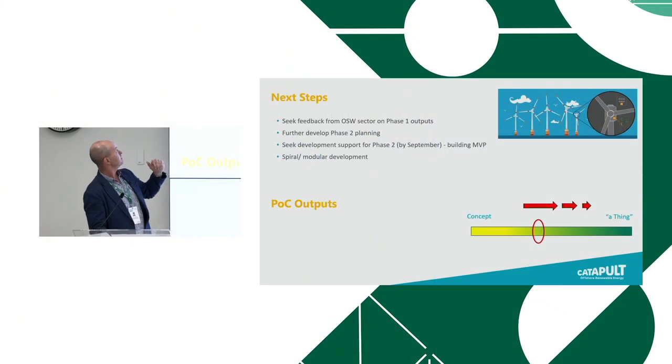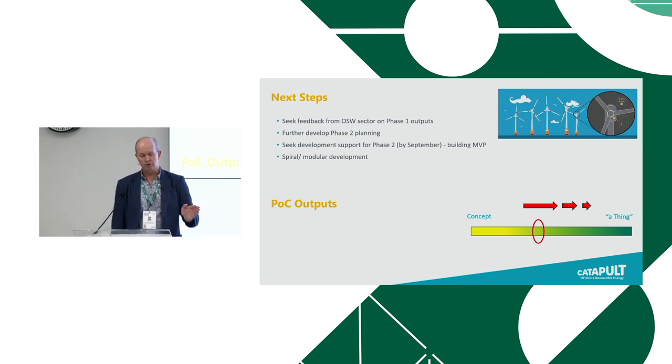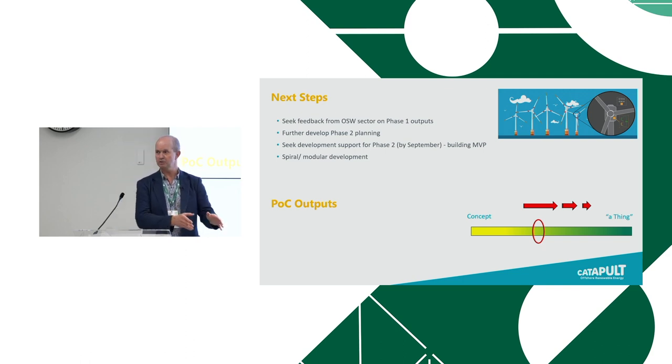So the next steps for us, as I mentioned earlier, we're seeking feedback from the sector on the outputs that we've developed to date. We're now developing what we're calling phase two, which is an unfunded phase, working with the consortium partners, and then looking for additional support for phase three, to actually build the MVP, a minimum viable product. So we're really focusing on getting something happening rather than necessarily just talking about it. We know we're going to learn lessons along the way, and that's the whole point.